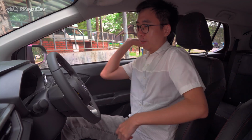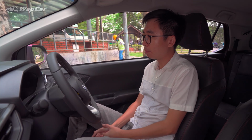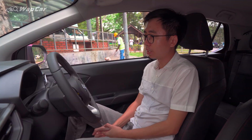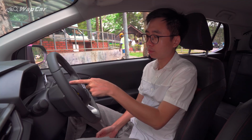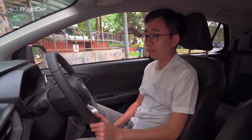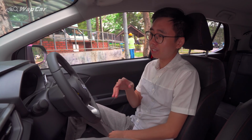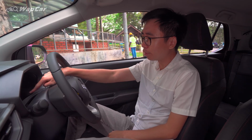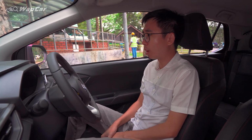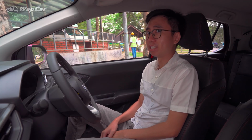Right, so we've just arrived at Pedas Linggi R&R rest stop, and just a bit of a time check. We've been commuting for almost an hour and 10 minutes, and the trip computer says I've commuted about 96.7 kilometers, and the fuel economy is 19.3 kilometers per litre, and that is with 5 adults and a full boot of luggage. What's very interesting to me is that we've travelled almost 200 kilometers, but the fuel gauge is only showing that I've just dropped 1 bar. Does that mean that I can go on forever? We'll find out.